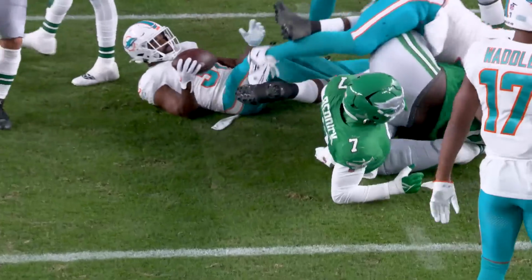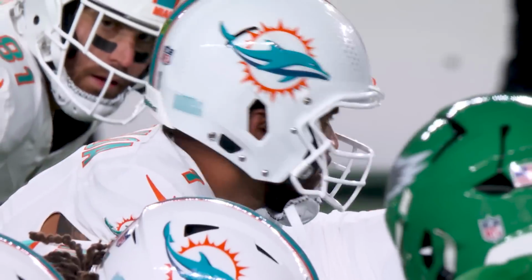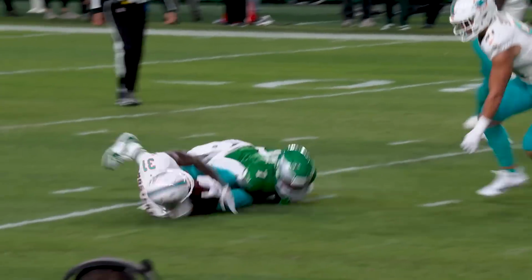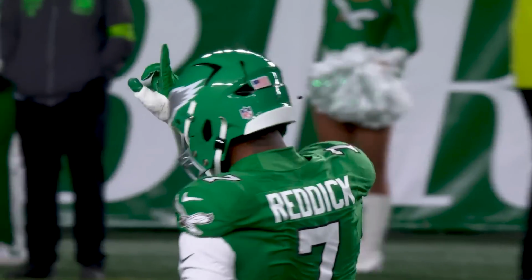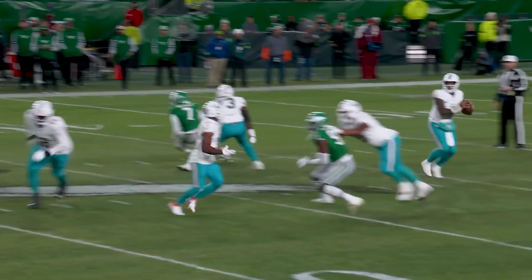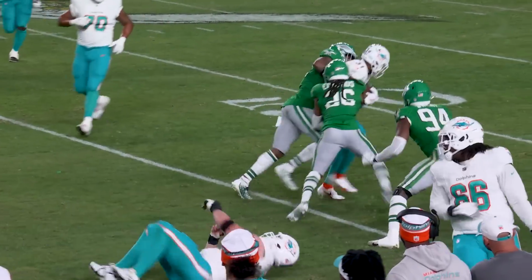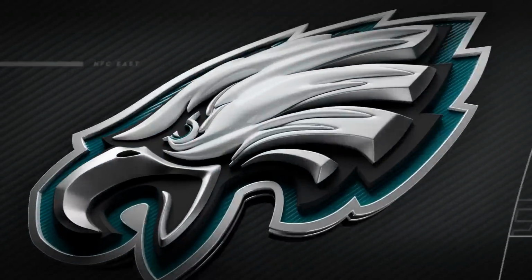Raheem Mostert could not get going, especially in the second half. You saw Hassan Reddick and Milton Williams and Jordan Davis and everybody flowing to the football. Josh Sweat, extremely active once again. So this Eagles defense, they did a great job of limiting yards after the catch in the pass game and yards after contact in the run game. Huge reason why they were able to come away with this victory. Let's now get to play number 2.